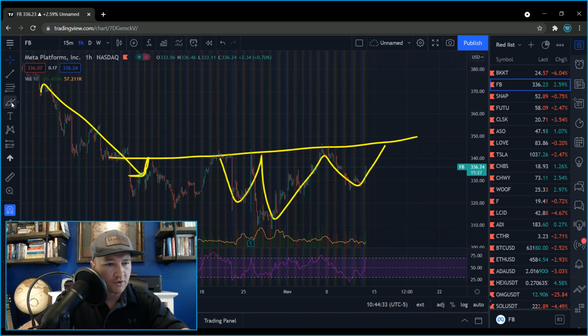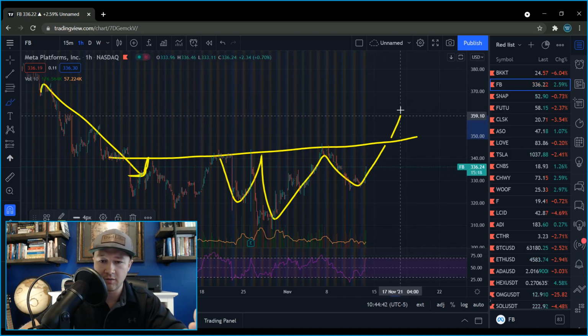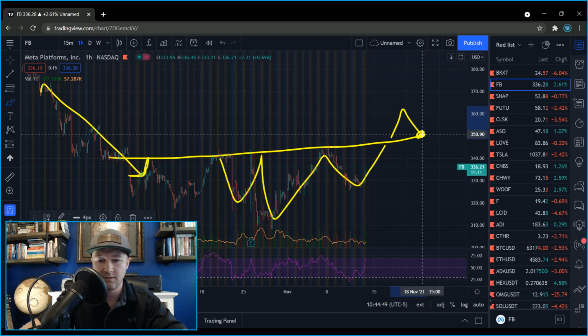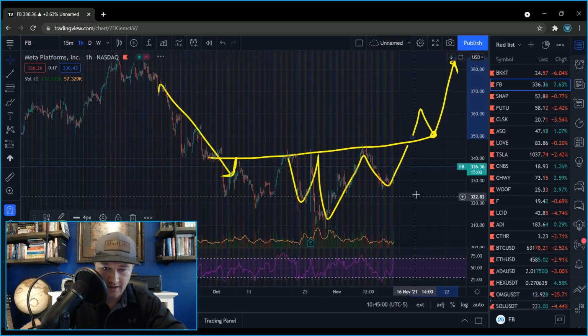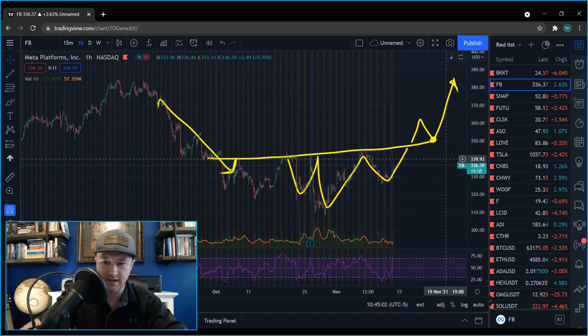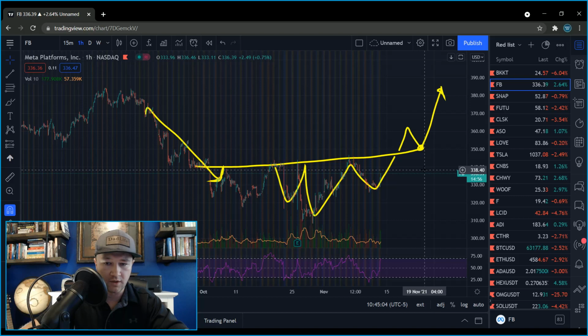So the projection on an inverse head and shoulders, we think that it's going to head up to this neckline. It's going to break above it, possibly retrace and test the neckline again and act as support. And once that support holds, it shoots up. All right, so I can make a price target based off of this pattern, based off of what we see happening here. So let's go ahead and do that.